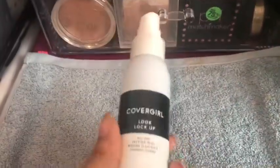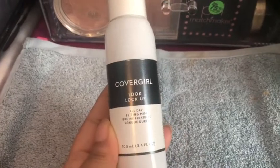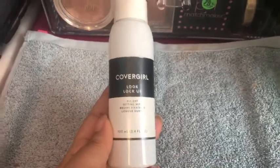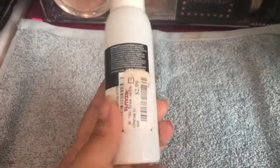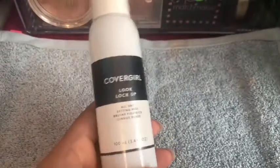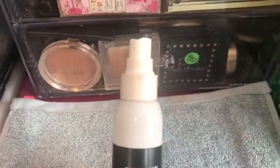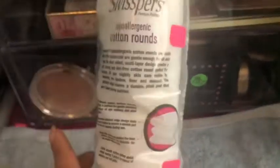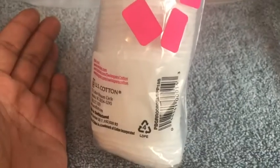I wanted to show this setting mist, but I forgot to show. It was in the bathroom and I accidentally left it there. So I had gotten this for $2.99 at TJ Maxx. And I lost the cap to it. I have cotton rounds for my toner, which I'm thinking of getting reusable cotton rounds that are cloth.